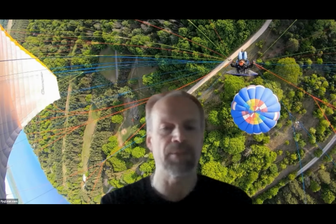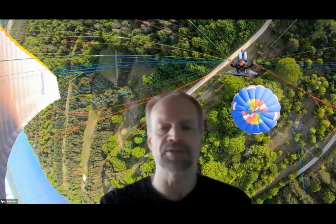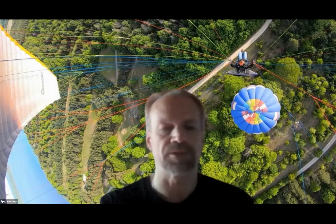A lot of people don't like gloves because they can't feel their brakes. But as crazy as it sounds, you do get used to that. So yeah, during the wintertime, I always fly with gloves, and I have no problems with it. It's just no big deal.